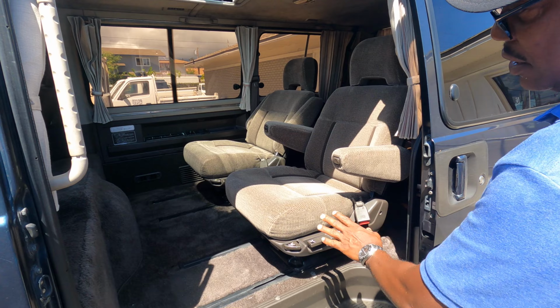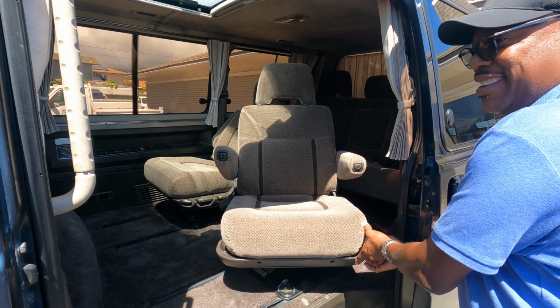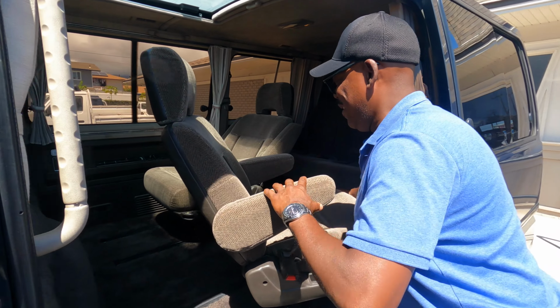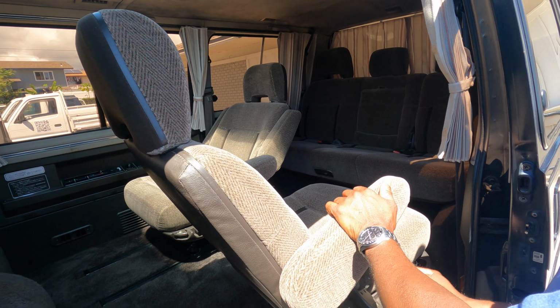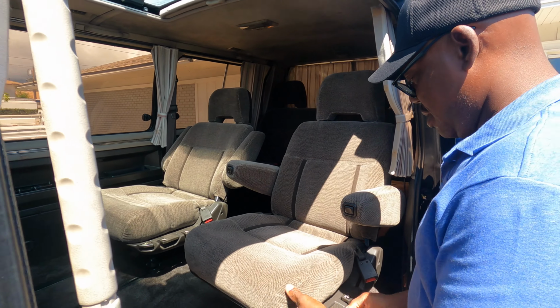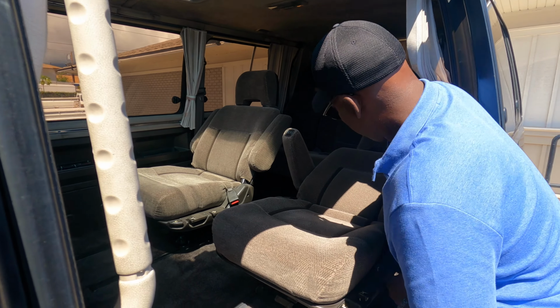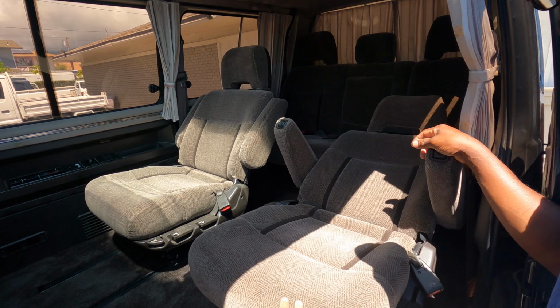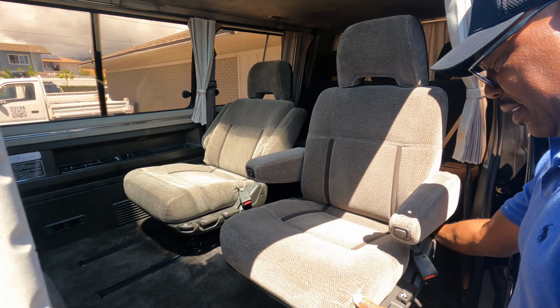Captain's chair, and this swivels. Oh, so you can face that person. Yep. That's sick. And then it reclines if you wanna. This one all the way down. Dude, those I'm assuming obviously fall flat too, probably. Yes. So you can easily sleep back here. Oh, easily.